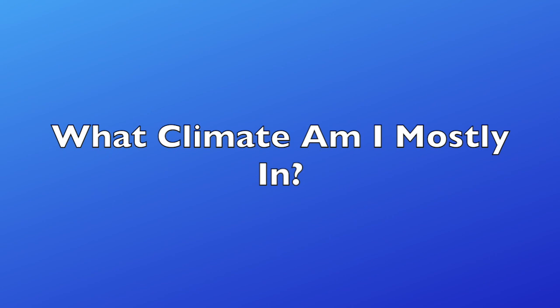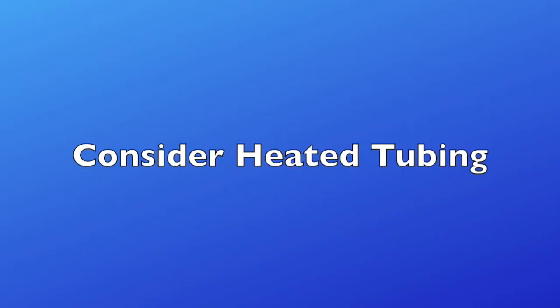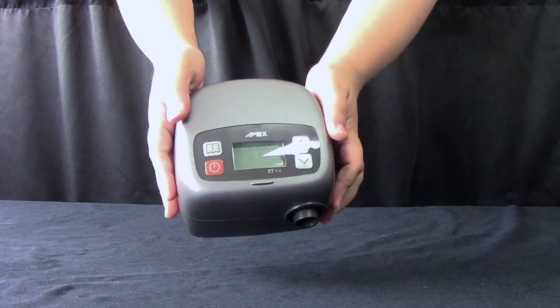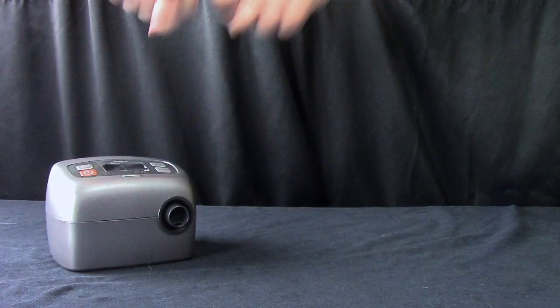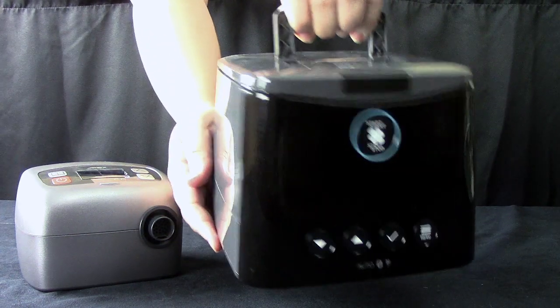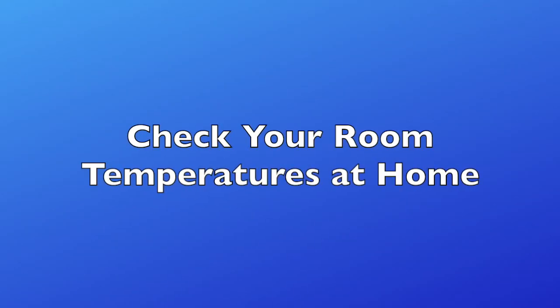What climate am I mostly in? If you yourself are a polar bear, or like my spouse, like to keep the window open at night regardless of the time of year, an option of heated tubing might be important. Some machines don't have the option for heated tubing like the XT Fit. Still, some machines have it down to an art like the Sleep Style, which made an innovative small heated tube. Be sure to check your room temperatures before making your choice.